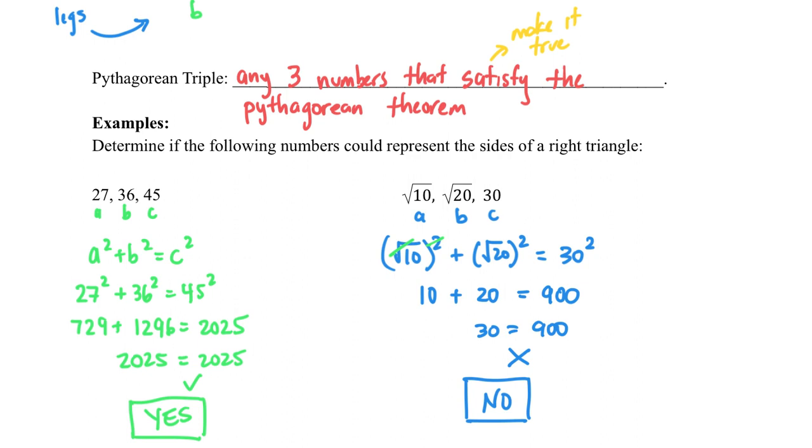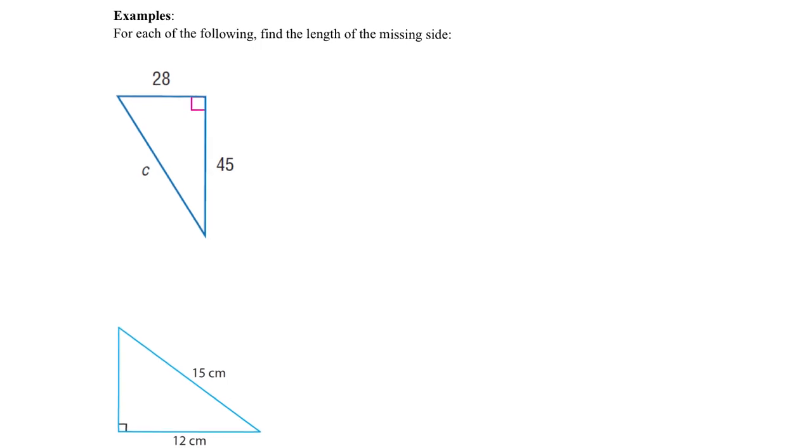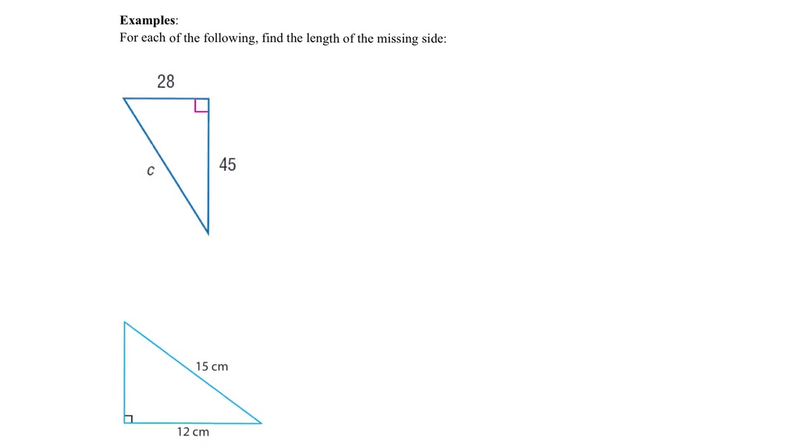Okay, so you know the Pythagorean theorem now. You know how to identify Pythagorean triples. Now let's do a couple of triangle problems. So for each of the following, we're going to find the length of the missing side. Okay, so obviously both of these are right triangles. We're going to use a squared plus b squared equals c squared. In this case, the missing side is c, and it's also already labeled correctly as the hypotenuse. I know it's the hypotenuse because it's across from the right angle. So all we have to do is label the other two sides a and b, and you could switch those if you wanted to.